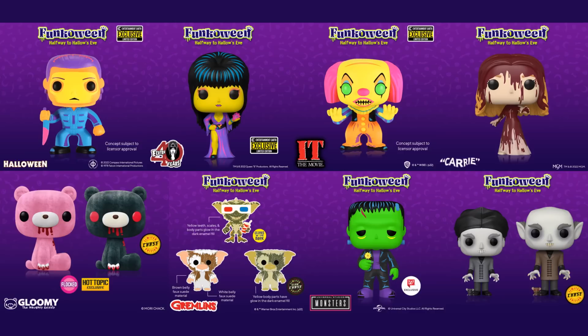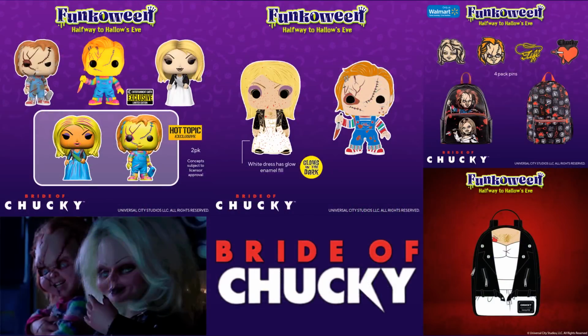You see that there are some Gremlins pop pins on the way, and there is a glow-in-the-dark Chase variant there of Gizmo. We see here the blacklight version of Frankenstein, of course, from Universal Monsters, and I do expect to see some more Universal Monsters blacklight figures coming up. And then we also have here Nosferatu with a Chase, which is pretty interesting there. And of course, there is a Nosferatu movie on the way.